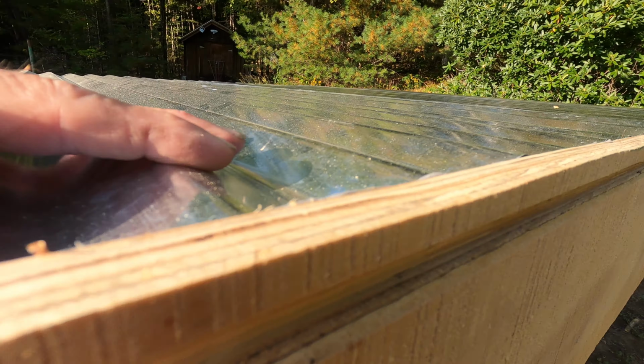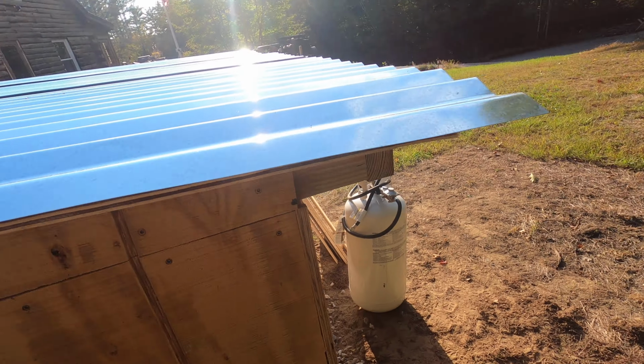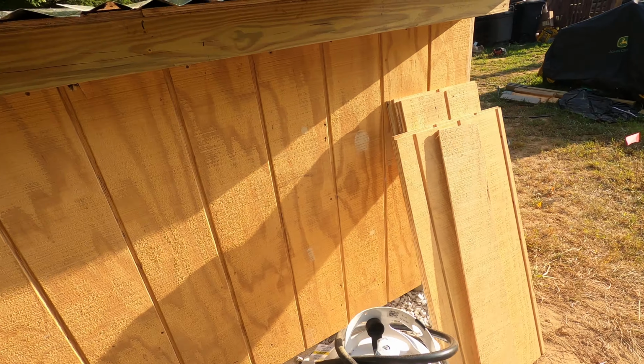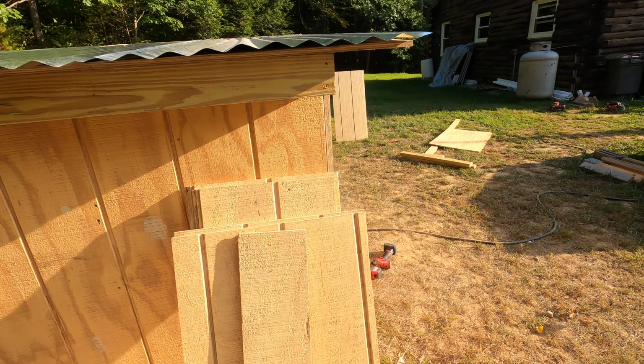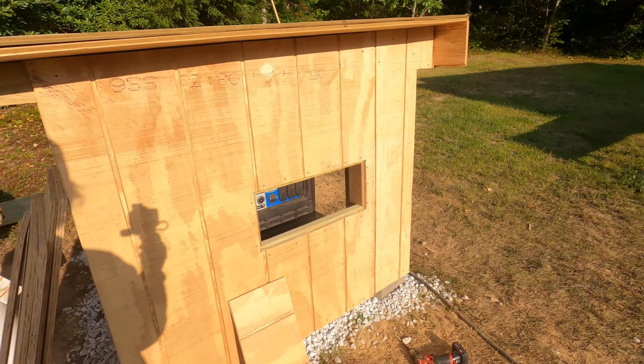So I have to do the, I already cut them, and I'll get all of that in, and then I got to do a side and then a back. So it's coming along. Hope to get it done soon.